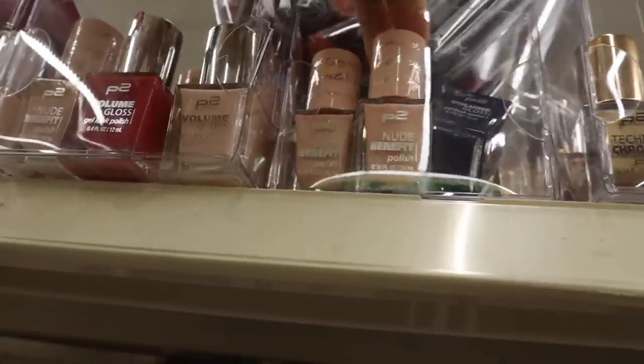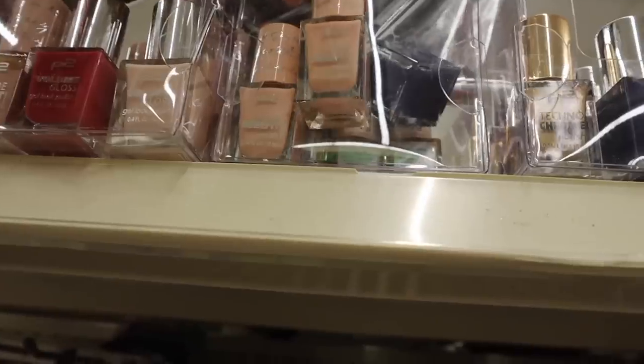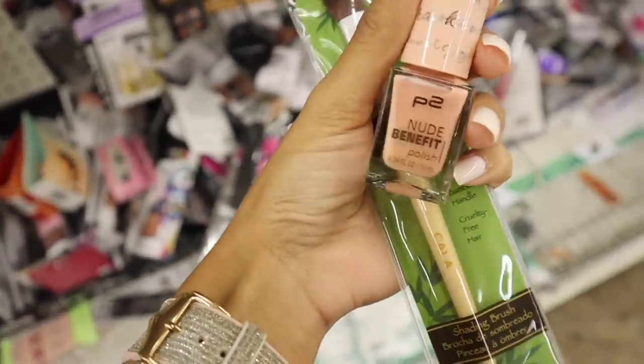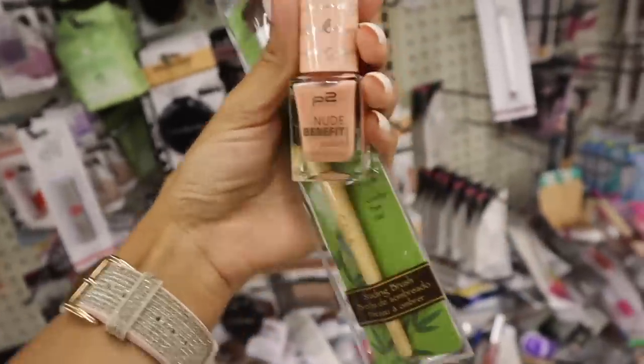But yeah, the Nude Benefit one, I love the packaging. How cute on the toes going into the fall time. I'm all about nude toes. Let me know if you guys are like that too, but really nice with a clear coat on top of the toes, right? So pretty.